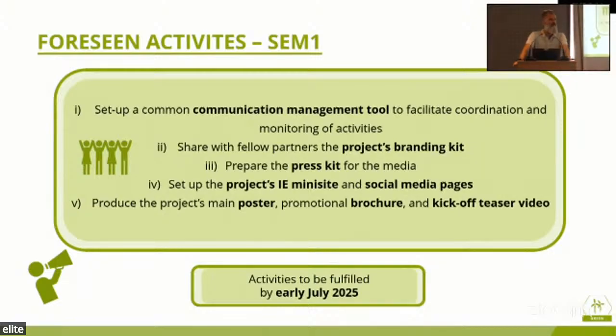So is that an answer to the question? Yes, yes. Press kit for the media with specific formal instructions on how to do that. The project's mini site, social media pages, of course a poster, brochure, kickoff teaser video, which is being developed as we speak. Exactly. Very good. All activities to be fulfilled by July 2025. So we have a bit of a short-term mission to get this accomplished. As I said, we are engaging an external partner to make sure that this happens all in time.